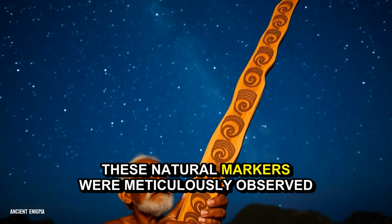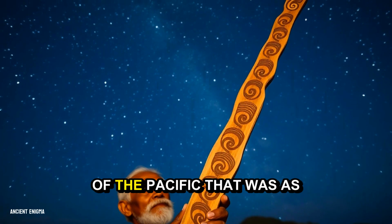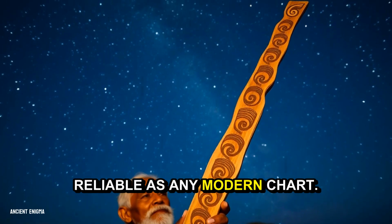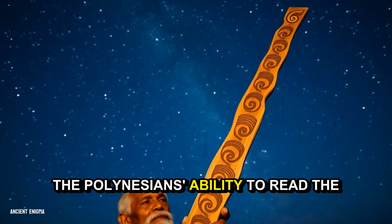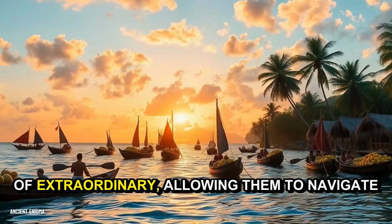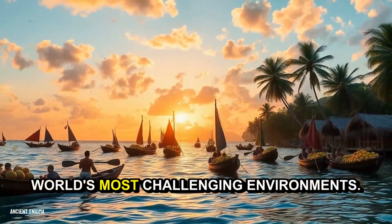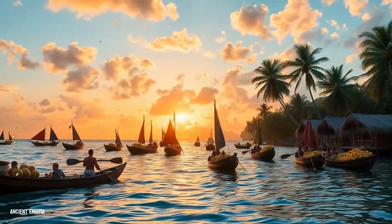These natural markers were meticulously observed and recorded, forming a living map of the Pacific that was as reliable as any modern chart. The Polynesians' ability to read the ocean's subtle signs was nothing short of extraordinary, allowing them to navigate with confidence across one of the world's most challenging environments.